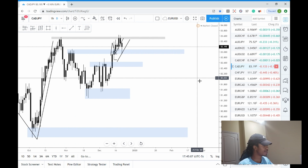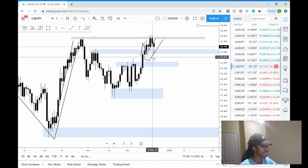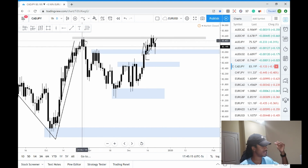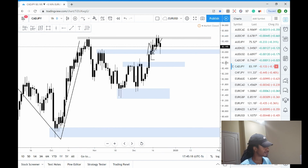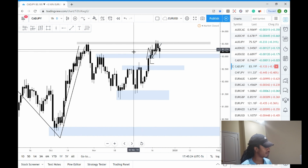So for the Canadian JPY, what are we seeing here? What do we see? We have a major rejection of the major resistance on top of the gray box. On top of that, we are getting some bullish market structure. We have 1, 2, 3, 4, 5.